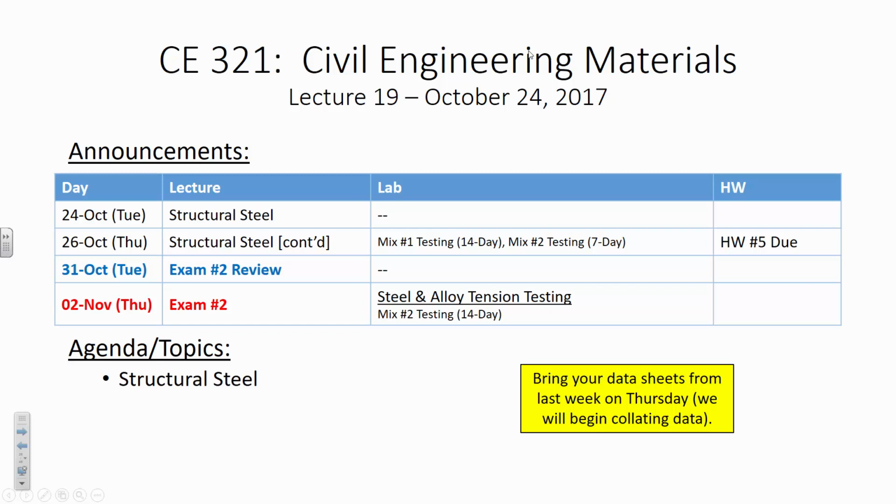One other thing, on Thursday, bring your data sheets from the cylinder tests from last week. If you go through your final report guidelines for the Portland cement concrete test, not only do you have to analyze your data, but you have to analyze everybody else's, okay? So we need to start collating that data, so I'm going to ask you to bring those data sheets next week. I'll collect compressive strength data from all of the groups, and I'll post it on Blackboard so that you all will have that data available.